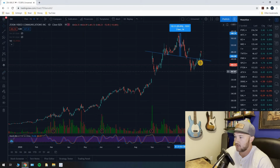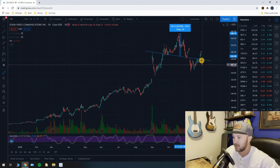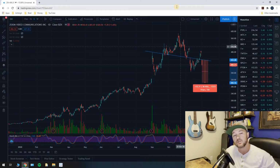$132. So we go over here to where we got our last shoulder, we dip below the neckline, we come back and retest the neckline, and then we drop $132 from there. So let's say we've started our drop already. Let's start from there. And $132 down from the neckline right there gives us a price target of $302. This stock is sitting at $406 right now, and this chart pattern is suggesting we are heading to 302.